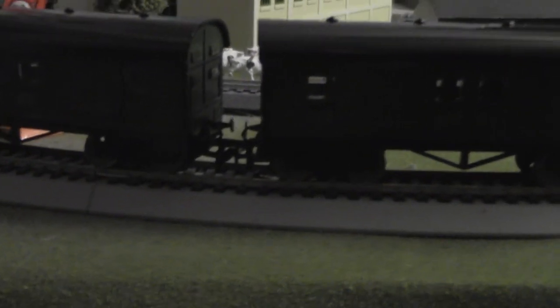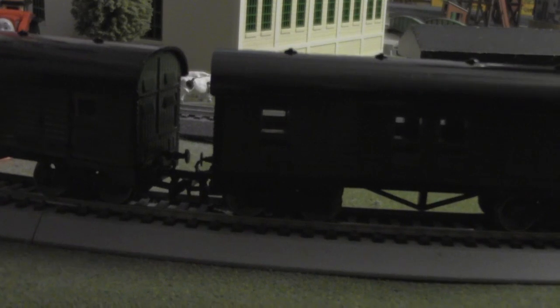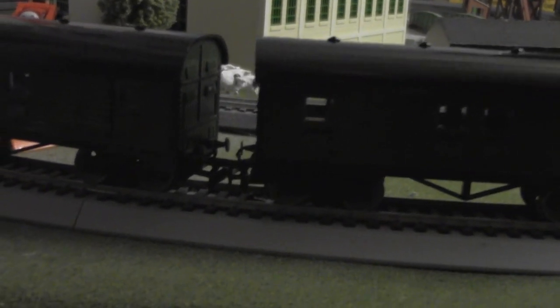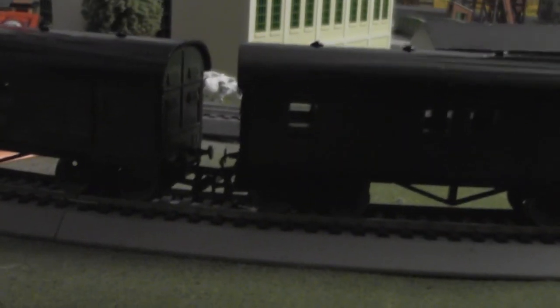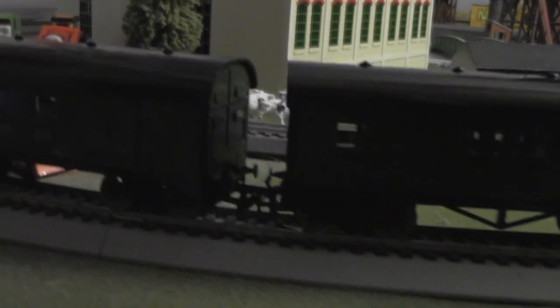Like I said, I actually got these two as a Christmas present alongside the other Bachmann Thomas models that I got. That said, I still think it's well worth it, and I'm really quite impressed. So yeah, I think that's a good way to end this episode here.